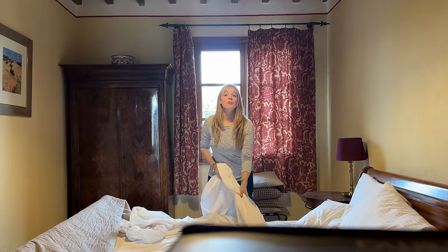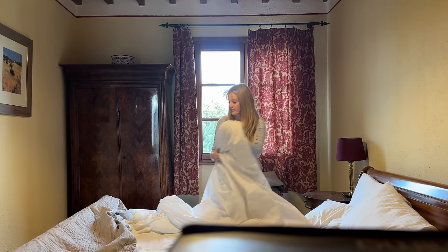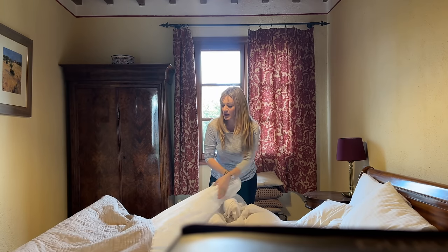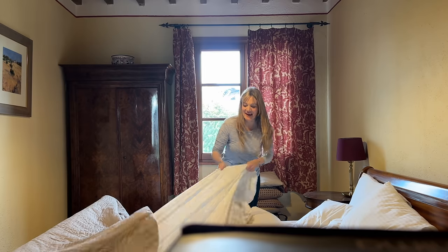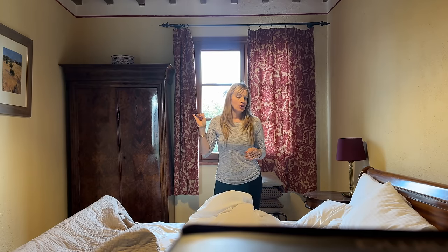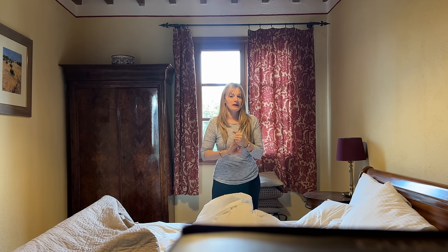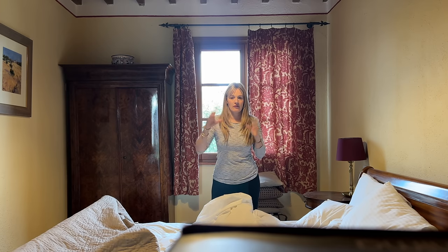Today is moving day. Today we are moving out of the place that we've been renting for the last 12 days and we're going to go and sleep in the house. We have no bathroom sink still. We have no oven, no fridge, so I'm not quite sure how we're going to manage. We've got one bathroom sink downstairs, it's a little one, so we'll be fine.